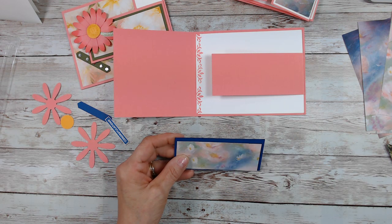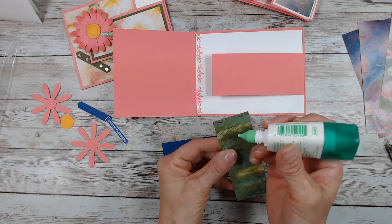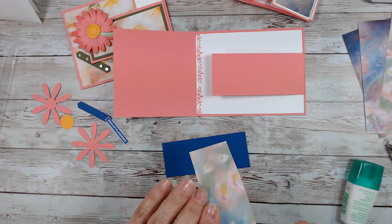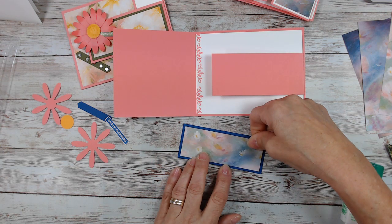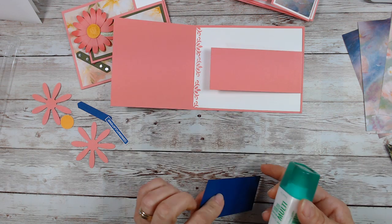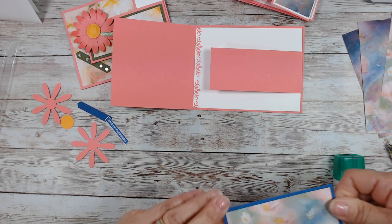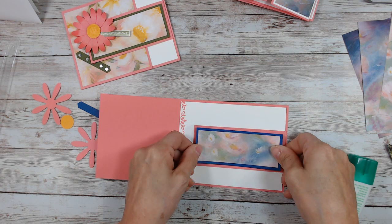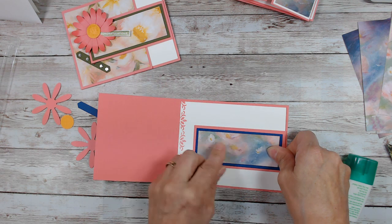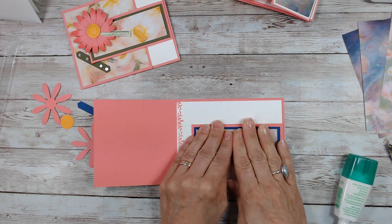So now we got the Blueberry Bushel. We're going to put our leftover designer series paper that we got from this. This is going to come right here. Voila. And then it's going to go on the buckle there. See, the blue goes very lovely with that. So that's why I switched some of the glue.